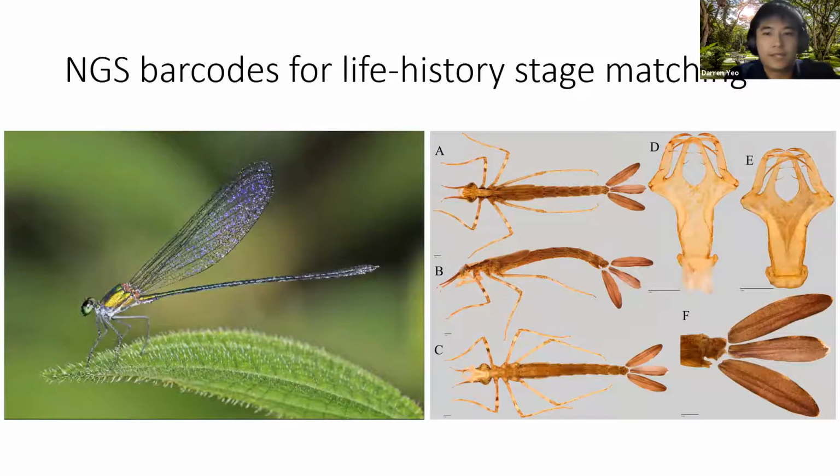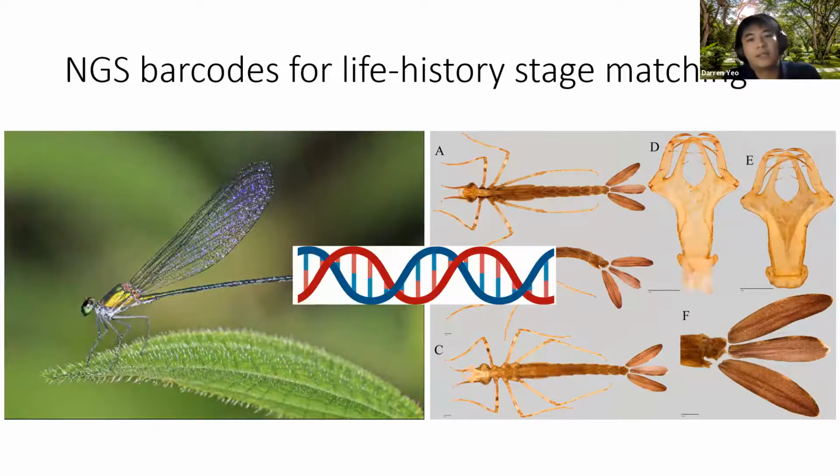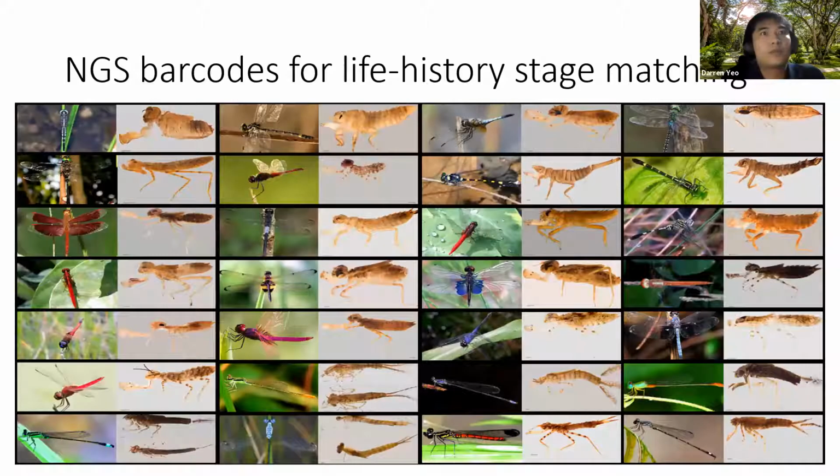Fortunately, both the adults and the young will have the same DNA. So if you sequence the DNA of the adult and then you sequence the young, and the DNA is the same, then you know that you have a match. Using this approach, we've managed to match many more dragonfly and damselfly species in Singapore, and this now allows us to identify the nymph species. If you're curious, these nymph images are also on the Biodiversity of Singapore website.